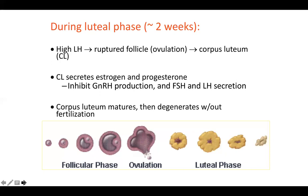If implantation would occur, so if the sperm would be able to meet the egg, implantation into the uterus lining, this is important to know, generally takes 8 to 10 days.